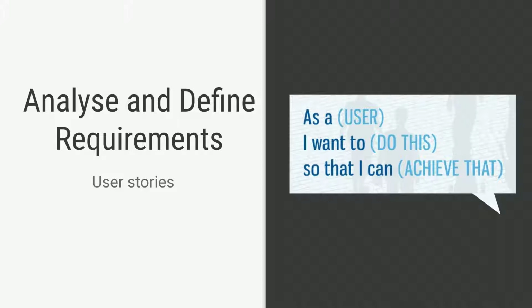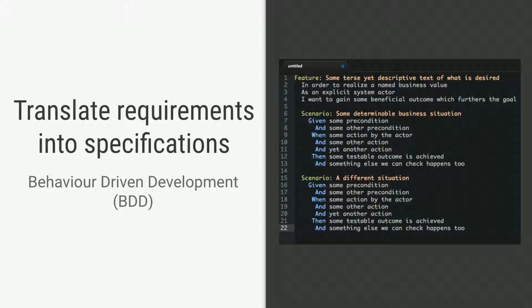We then take those requirements as defined, and you'll see that at the top of this, we have that in order to realize the main business value as an actor in the system, I want to gain some beneficial outcome, right? That's sort of the general gist of it. This is using Behat, which implements a domain-specific language referred to as Gherkin generally, that allows you to describe in human language the behavior the system is meant to exhibit.